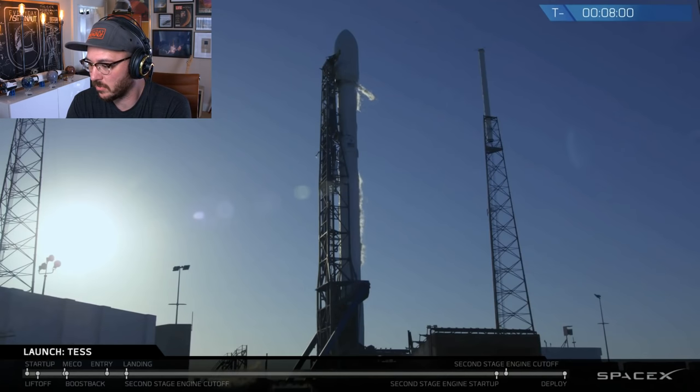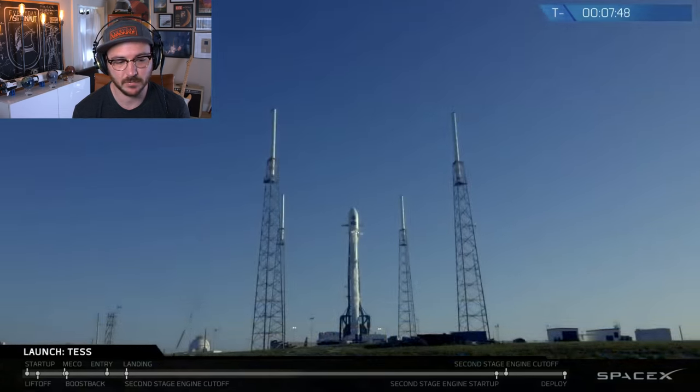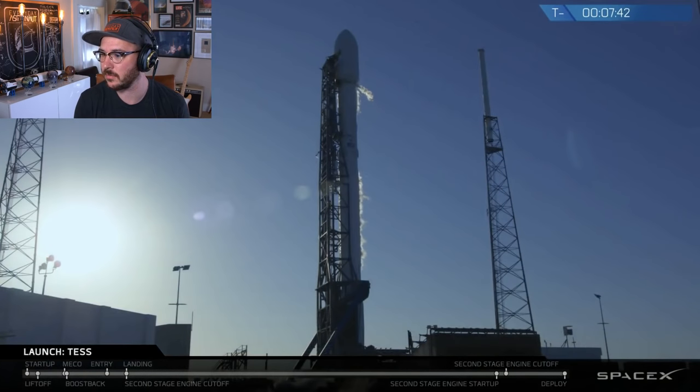Listening in on the weather nets, it's sounding like we are looking good for an on-time launch today. I'm not hearing about any issues with upper-level clouds. Our ground-level winds are looking within limits, as are those upper-level winds, and we're within our lightning rules. Spacecraft is currently healthy, it's on internal power, and the range is currently go for an on-time launch today.